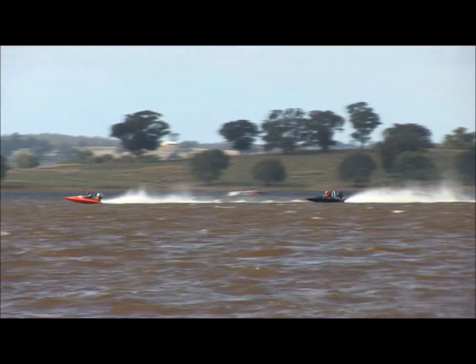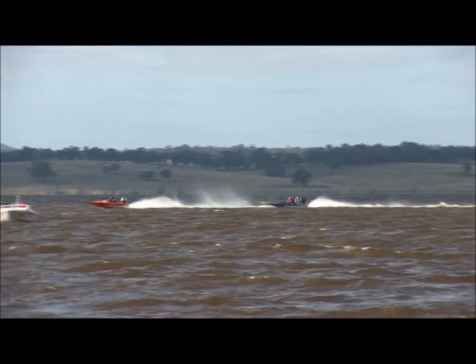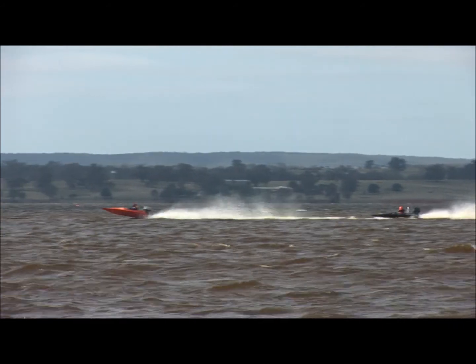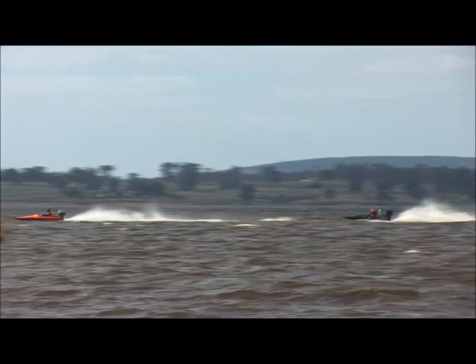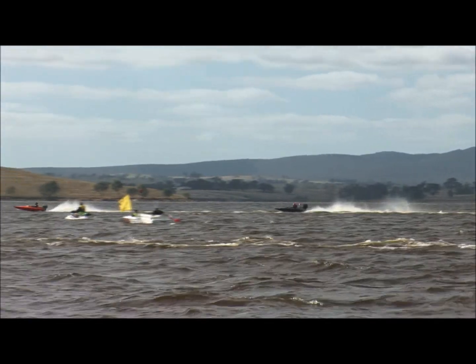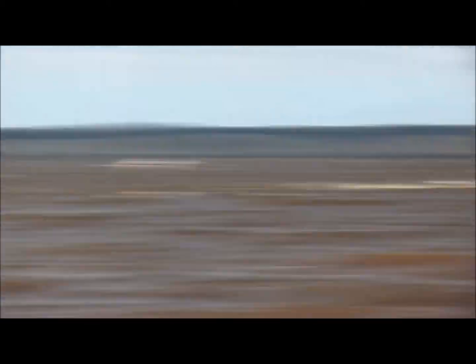APBA 1 down the back straight away, having a red hot go. Ooh. Couple of big flies there as well. This is where you learn to race, ladies and gentlemen. These little boats are the tougher things out there to drive at the moment. Excalibur just coming through there now, running in fourth place. Aquaholic into fifth.